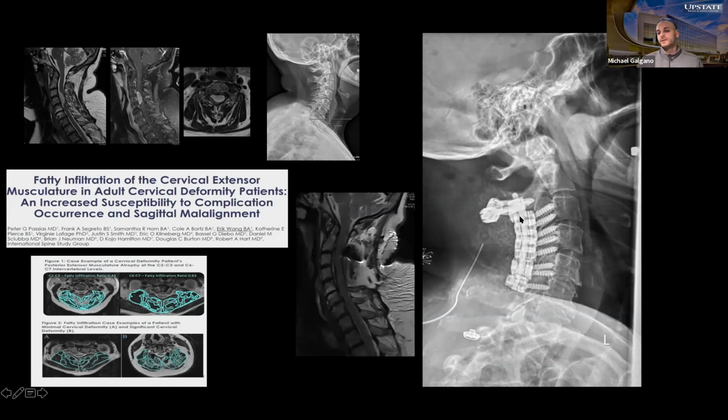And like you can see here, despite all of these screws here, there's really no significant artifact within the spinal canal here. So what do you guys think about all those concepts? Is that a bunch of rubbish, or is there something to be said about that?